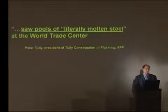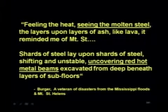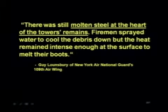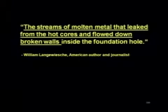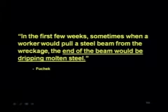Saw pools of literally molten steel. Molten metal beams had just been totally melted. It was dripping from the molten steel. Steel flowed in molten streams. They're finding molten steel, seeing the molten steel, uncovering red-hot metal beams. Molten metal, red-hot, weeks after the event. Molten steel at the heart of the tower's remains. Molten steel beams, streams of molten metal that leaked from the hot cores and flowed down the broken walls. Molten metal dripping from a beam. The end of the beam would be dripping with molten steel.